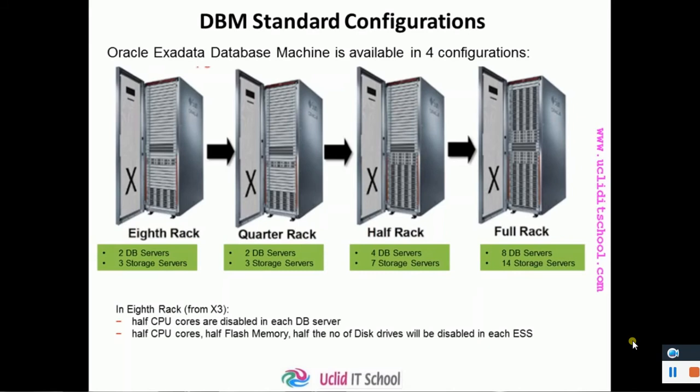So to suit the requirements of small customers as well as big customers, Oracle has made this database machine available in 4 different configurations. Starting with the small configuration, called 8th rack. Next to 8th rack you have quarter rack. Next to quarter rack you have half rack. And next to half rack you have full rack. Like a whiskey is available in quarter bottle, half bottle, and a full bottle.